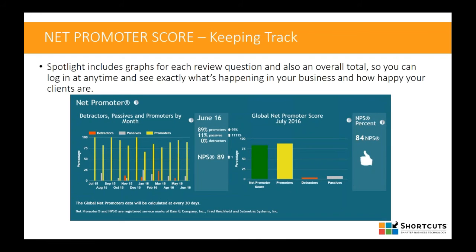Spotlight basically includes a couple of graphs for each review question and also an overall total. So you can log in at any time and basically see what's happening. Your yellow bar is promoters, grey is passives, and then orange is detractors. Net Promoter Score is basically the value of promoters minus your detractors. So that's the green bar here. Your passives are just down the end. You can see this graph here is for July and this one here is for June. So you can get a nice little comparison of your two different NPS percentages.